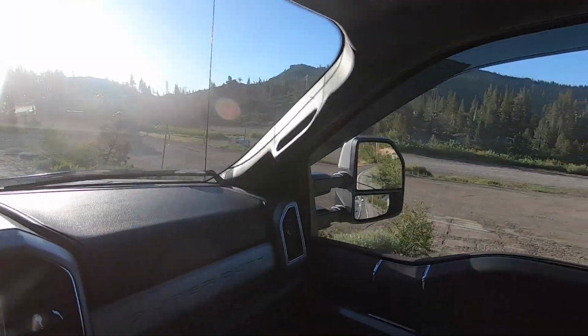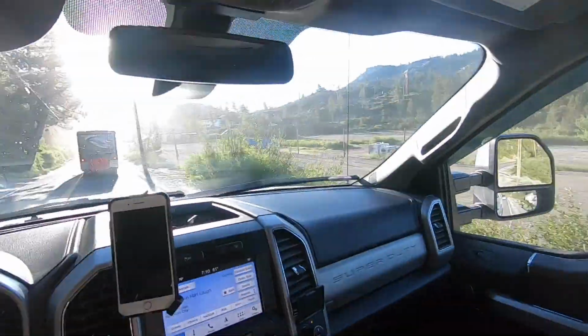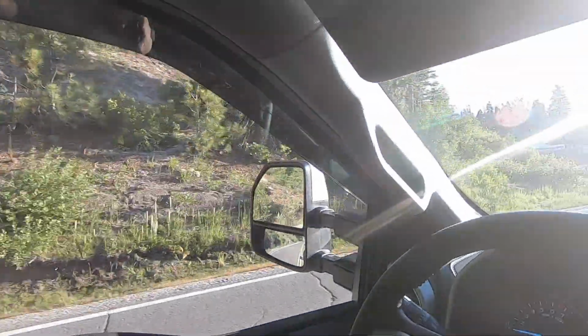I believe that's our camping lot for everybody. It's decent enough size, hopefully it holds enough people, but we're about to pull in. Here's Donner Ski Ranch.